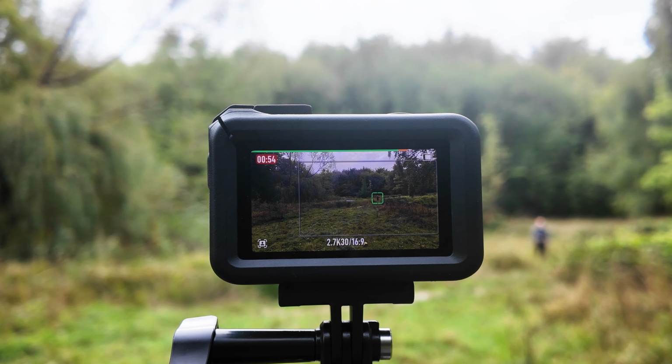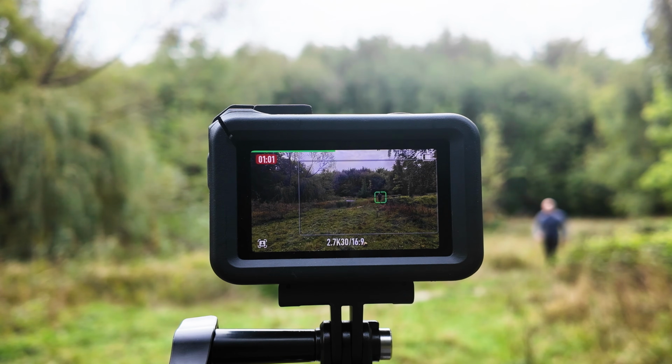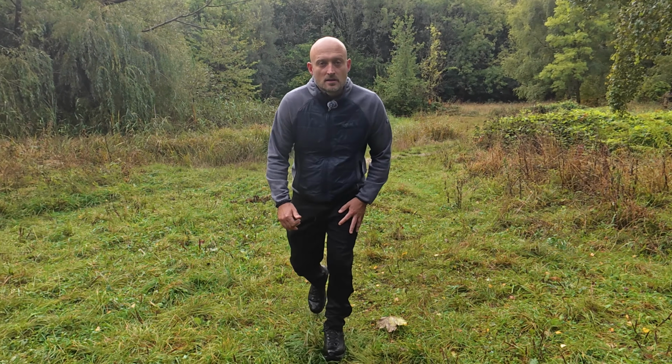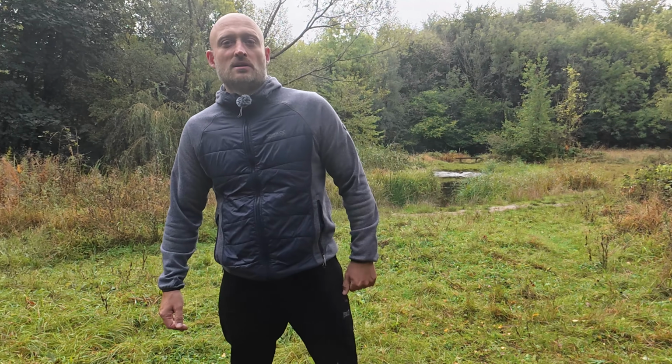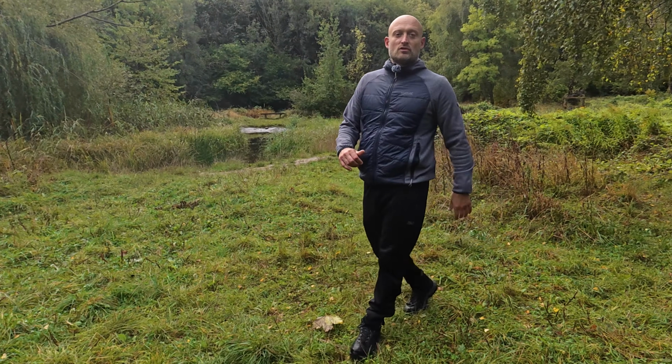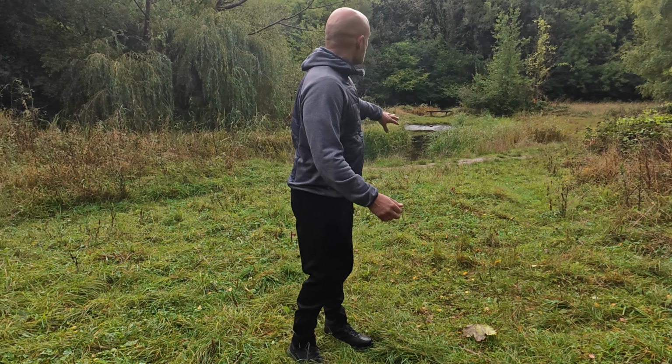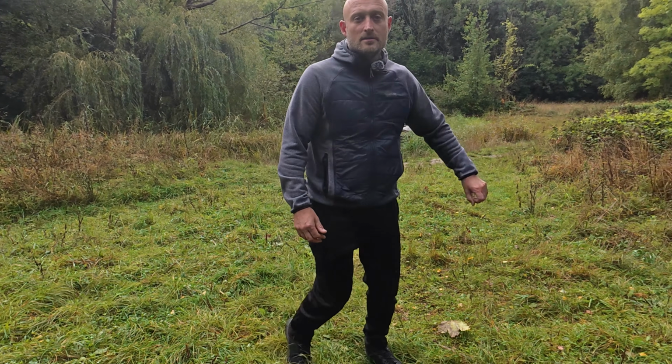Or has it not been able to keep up? It's going to be interesting to see. Have a bit of faith. Oh, very interesting. As I get to around the 3 metre mark, I can see me in the front OLED screen with a green box around me. So fingers crossed, that's tracked me all that way.